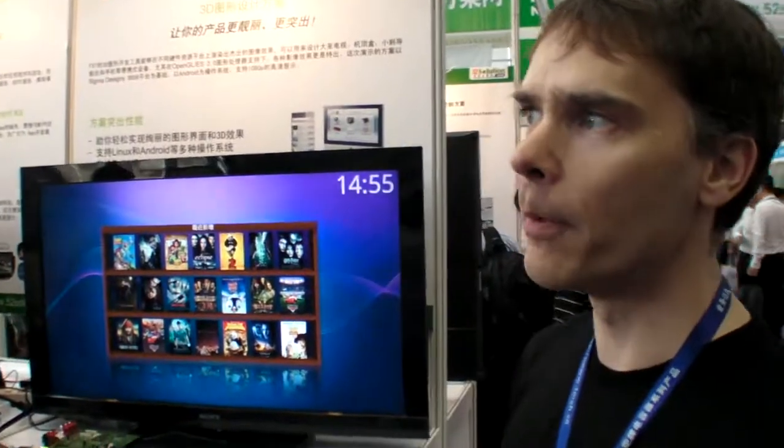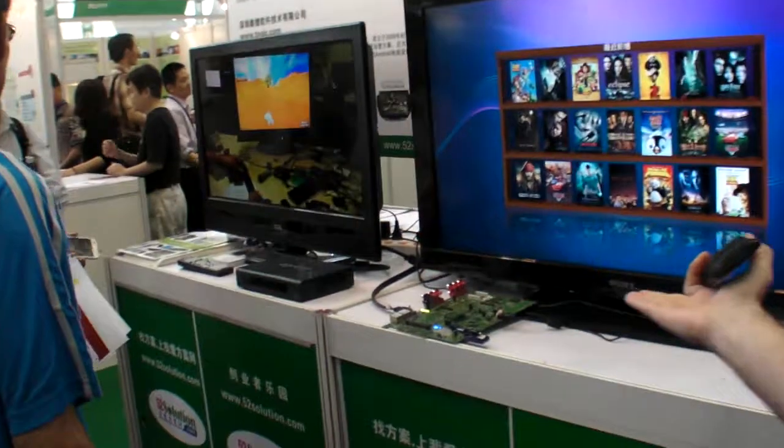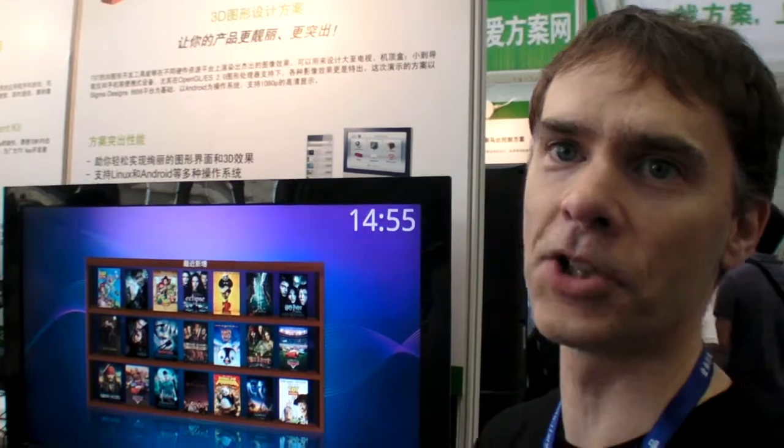Sure. So we work from about 100 megahertz up. So you can see this device is probably at about 500 or 600 megahertz. Sigma Design. This is MIPS. But we work all the way down to 200 megahertz devices without acceleration at all, just on the frame buffer.